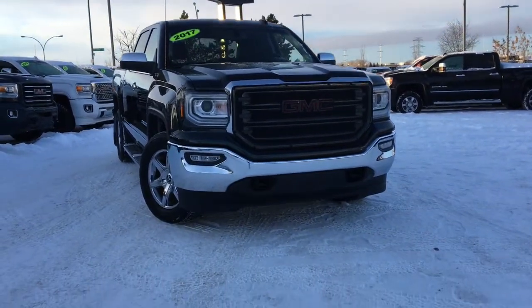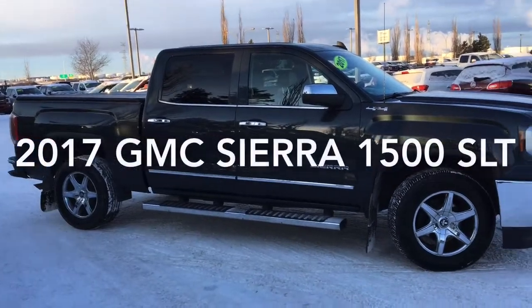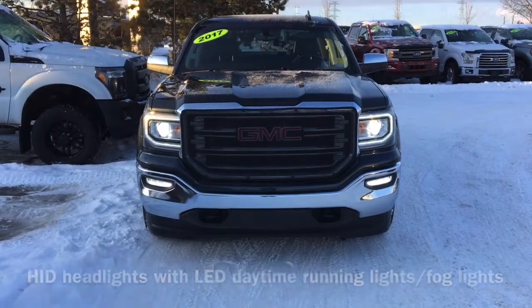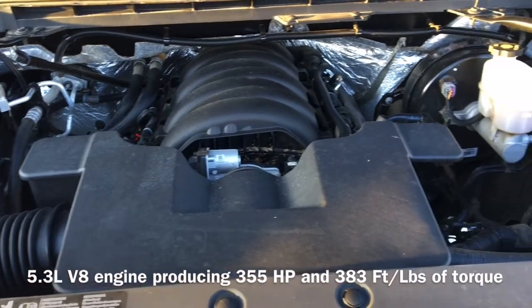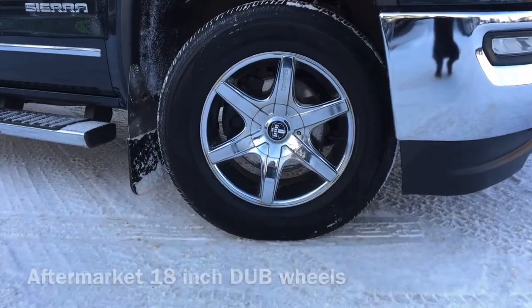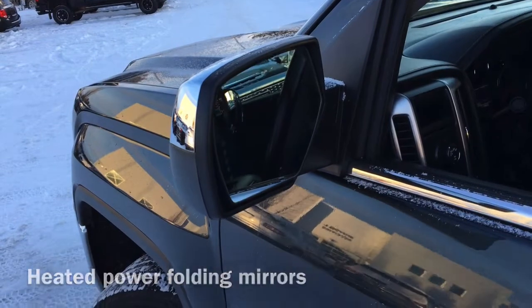Today we're going to be taking a look at this pre-owned 2017 GMC Sierra half-ton SLT. On the front end of the vehicle we have HID headlights with LED daytime running lights and LED fog lights. Under the hood sits a 5.3-liter V8 engine that produces 355 horsepower and 383 foot-pounds of torque. Also equipped are aftermarket 18-inch dub wheels, as well as our heated power folding mirrors with integrated turn signals.